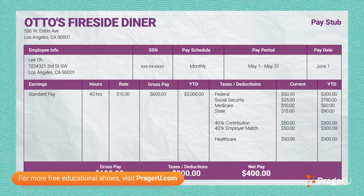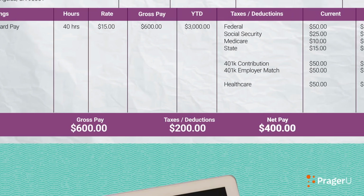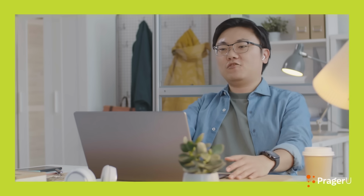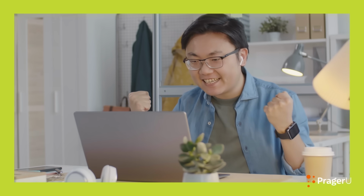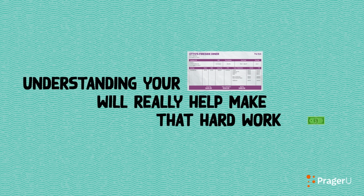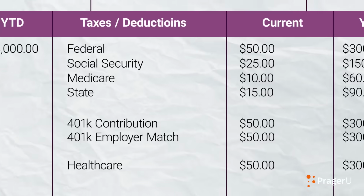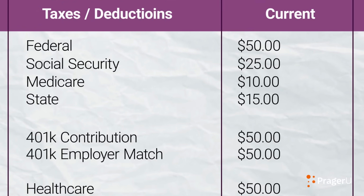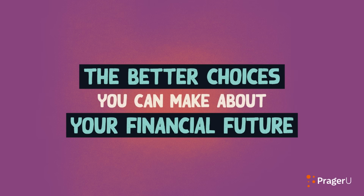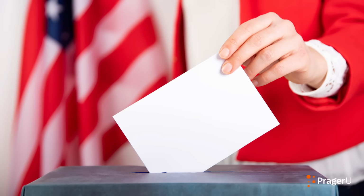And now that you know how to read your whole paystub, you'll know how to make sure to use your net pay when planning your budget and not your gross pay. That's a mistake you only want to make once, if at all. Earning a paycheck is super rewarding and satisfying, and understanding your paystub will really help make that hard work pay off. The more you know all about your deductions and take responsibility for them, the better choices you can make about your financial future and even how you might vote someday. And that will help you make the most out of every hour you work.